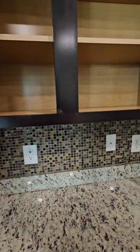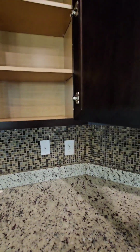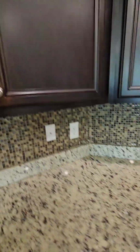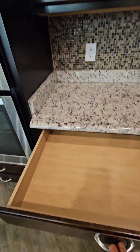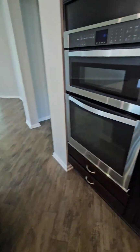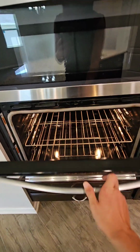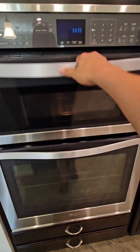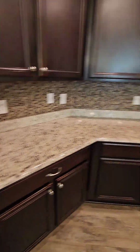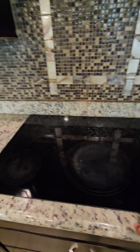Oh, the little sticky things have broken off and now they're just sticky. I have to clean all that stuff out. So you've got Whirlpool appliances. They look pretty good. Microwave and oven. Whirlpool.